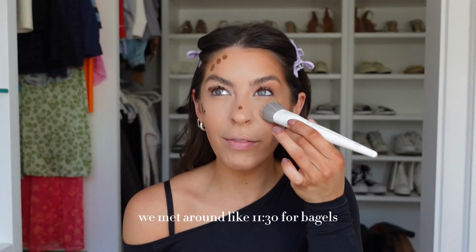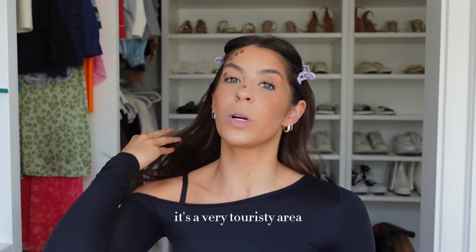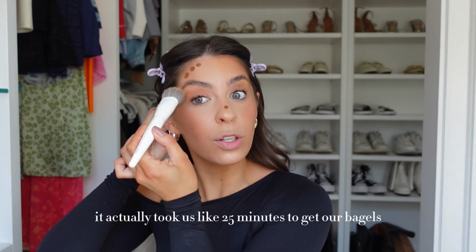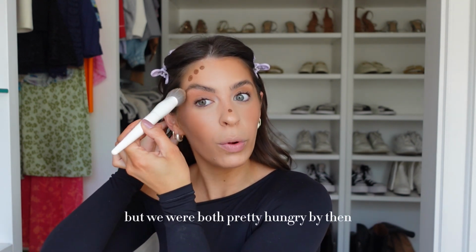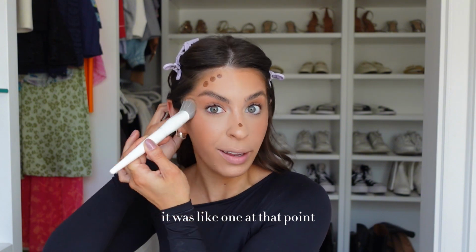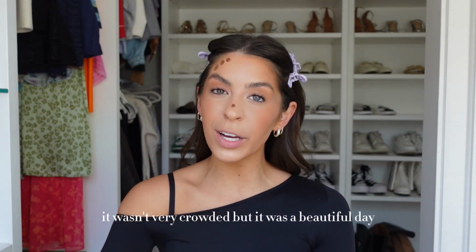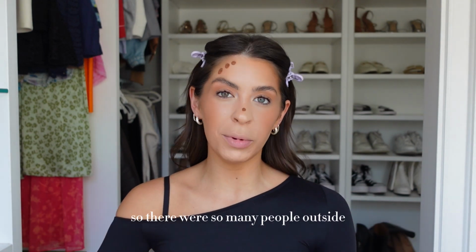We met around 11:30 for bagels. It's a very touristy area because it's right around the Lincoln Center. It had a line out the door. It actually took us like 25 minutes to get our bagels, but we were both pretty hangry by then. It was like 1 at that point. We walked into Central Park and we found this cute little rock. It wasn't very crowded, but it was a beautiful day, so there were so many people outside.